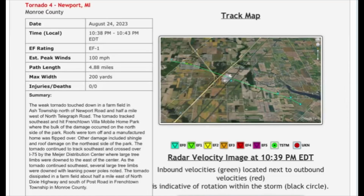The first tornado we're going to look at is the Newport tornado. This tornado was on the ground between 10:38 and 10:43, so a 5-minute on the ground time, with winds upwards of 100 miles per hour, equivalent to an EF1 tornado.